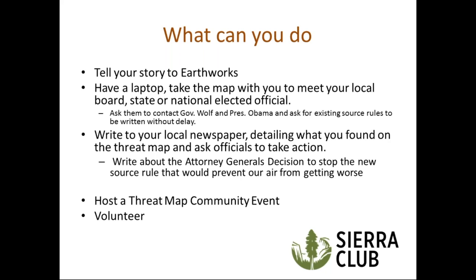Another thing you can do, write to your local newspaper about your experience viewing the threat map. This is a good press hook. Go view the threat map and then write a letter to the editor about what that experience was like for you, viewing your community on this threat map. And then ask your local elected officials to take action, to call for existing source rules. Or write about the Attorney General's decision to stop the new source rule, giving the go-ahead for our air to just continue to get worse and worse.